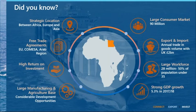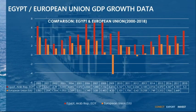So if we go on to the next slide, if we look at the rate of GDP growth, in particular sitting as a British company looking at places where development's taking place, the red lines of the GDP growth in Egypt have outstripped Europe, even when in 2011 and 2013, there was a revolution taking place.